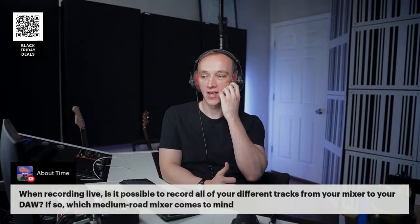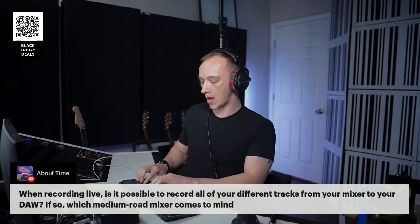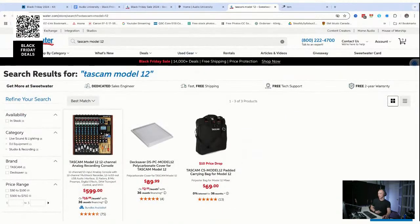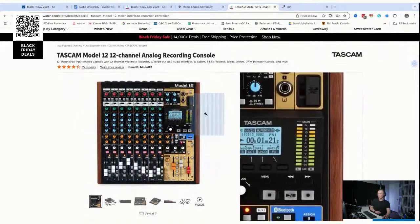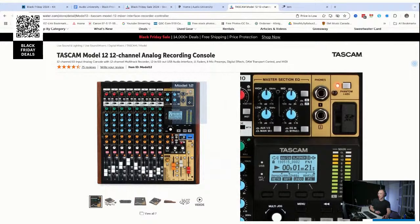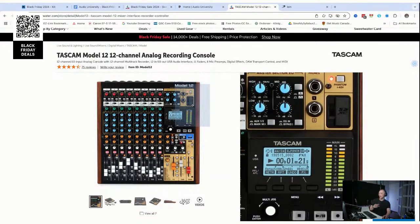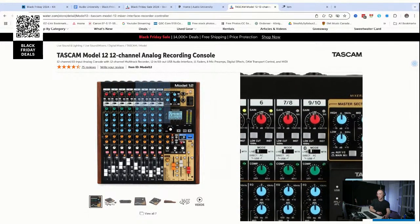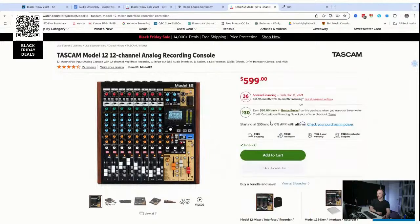You could do something really simple and lower budget, like the Tascam Model 12, or the whole Tascam Model series. It works and feels almost like an analog mixer, but it's a digital mixer, and it allows you to put an SD card in it and record a multi-track straight there. So my friend Ernesto, who you've seen on a lot of my videos, uses this in his rehearsal space, which is nice. He's able to plug in his microphones here, and it records a multi-track that he can then play back and sort of compose and arrange on this thing.